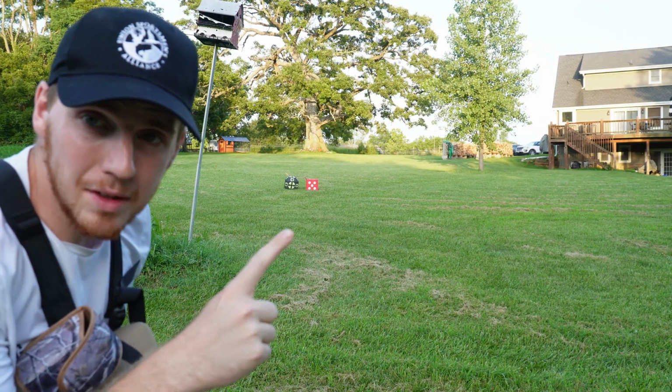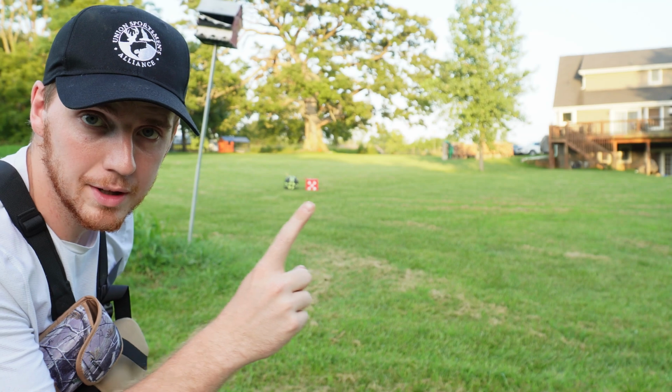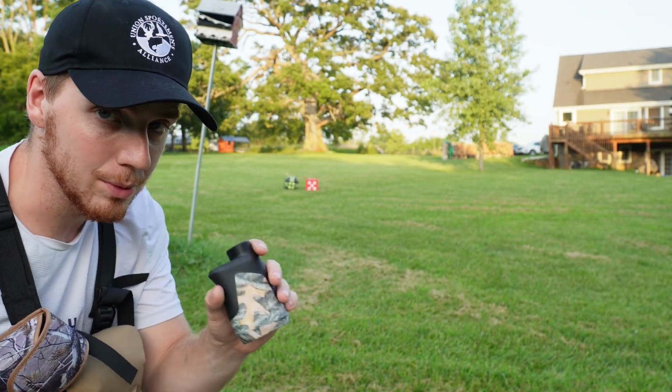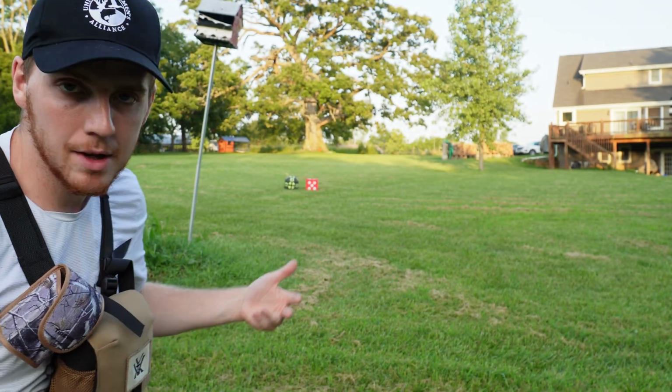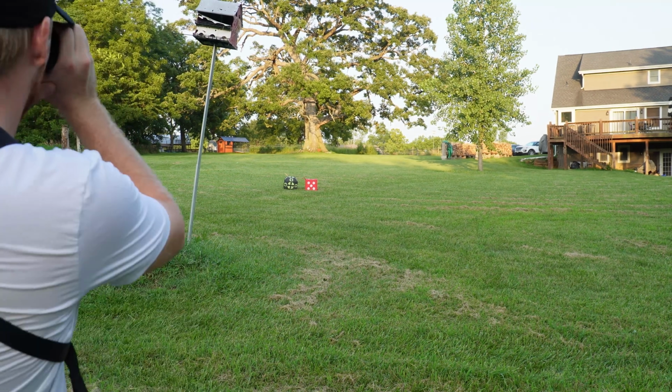So we're going to go ahead and range both of our targets down there. I'll show you guys what that looks like, and we're going to shoot them, and then we're going to talk about some other ranging tips. So you guys can see those 2 targets right there, and I'll zoom in on them in a second. We're going to range them. One of them's black, one of them's red. They're about a foot apart, so let's go ahead and range them and see how accurate this rangefinder is.